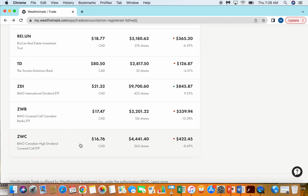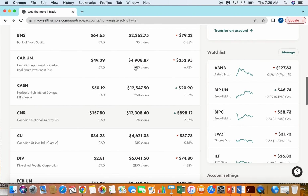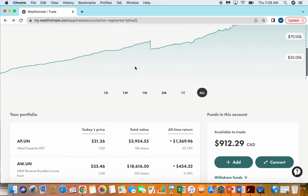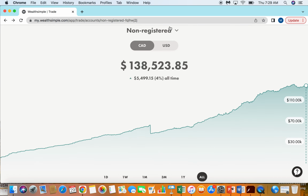And wrapping up my Canadian portfolio, two more covered call ETFs. ZWB is covered called on Canadian banks. ZWC is covered calls across high dividend paying stocks in Canada. Similar sentiment on these as my other covered calls. I just really use them for income at this point. Get that income, invest it in strategic alternatives that I have across my portfolio. So that's the Canadian side of my portfolio.